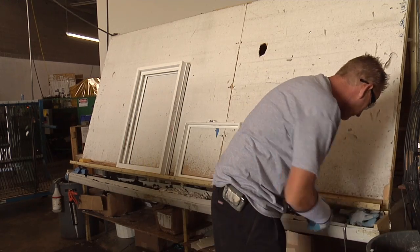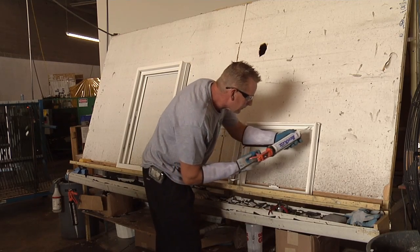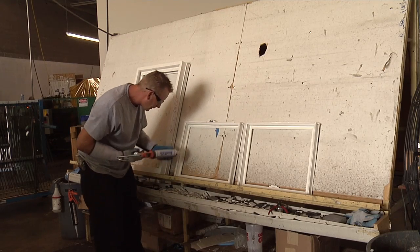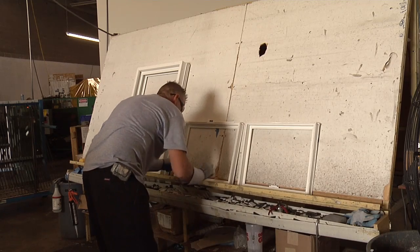Once he's disposed of the backing, he will apply just a small dab of clear silicone to each of the corners where the seam in the tape is. This ensures that air and water will not find its way into the window, giving the window a very tight seal with the IG to the sash.